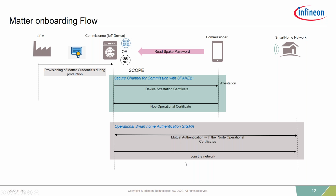Yeah, and Matter defines here the Sigma protocol, very similar to TLS, which is then using this node operational secret to perform an ECDSA operation to perform a mutual authentication between the smart home network and the IoT device using this newly provisioned operational certificate. And once this authentication is successful, the IoT device can join the network. So that's a bit of how that works internally.